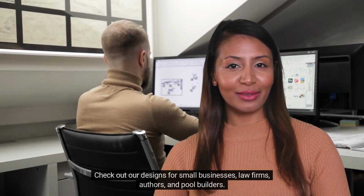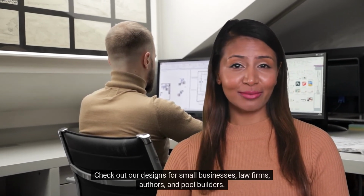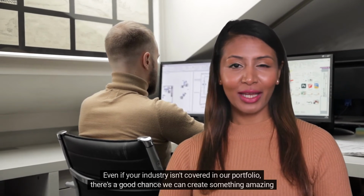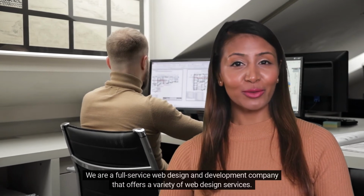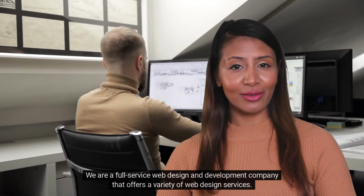Check out our designs for small businesses, law firms, authors, and pool builders. Even if your industry isn't covered in our portfolio, there's a good chance we can create something amazing for you. We are a full-service web design and development company that offers a variety of web design services.